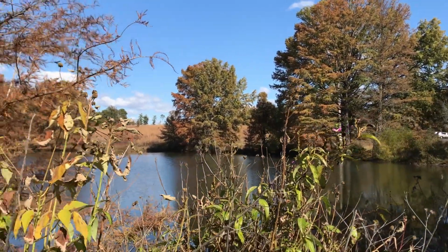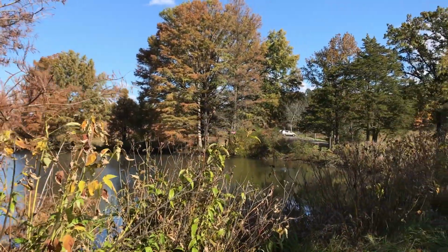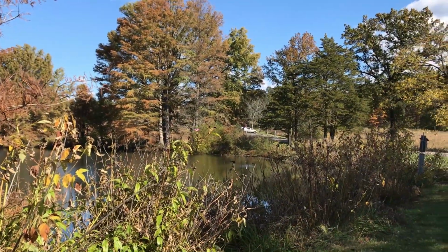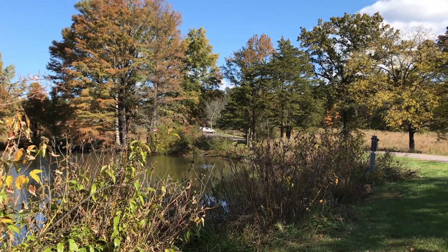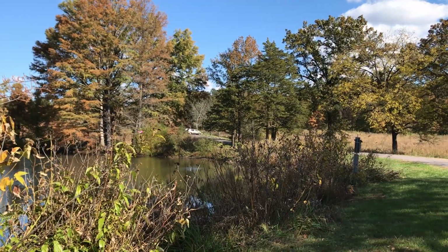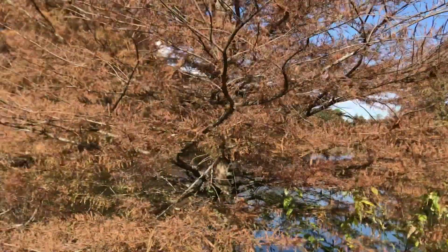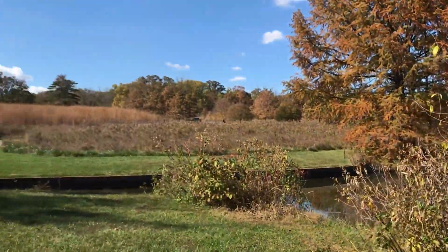And there are 14 miles of hiking trails here at Shaw Nature Reserve, so there's plenty to enjoy. But today, so that we can show you a lot of it, we're going to hop in the car and drive around one of the main roads called the Loop Road to show you a little more variety.